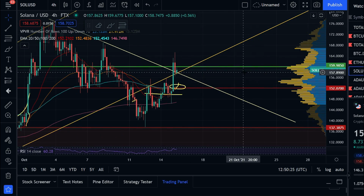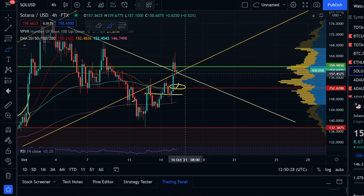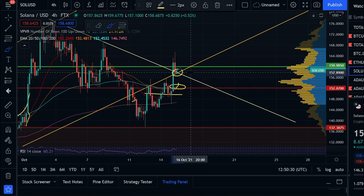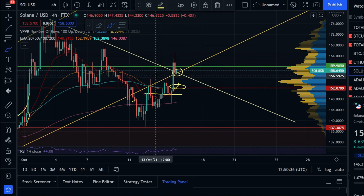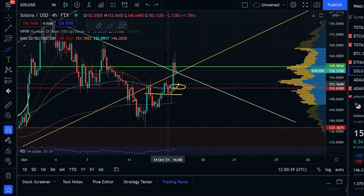First and foremost, we want to see that this intersection level right here is able to hold. That would be best case scenario. So best case scenario is that we do not lose $156. As long as we can stay above this level, of course, this intersection is going to be found.